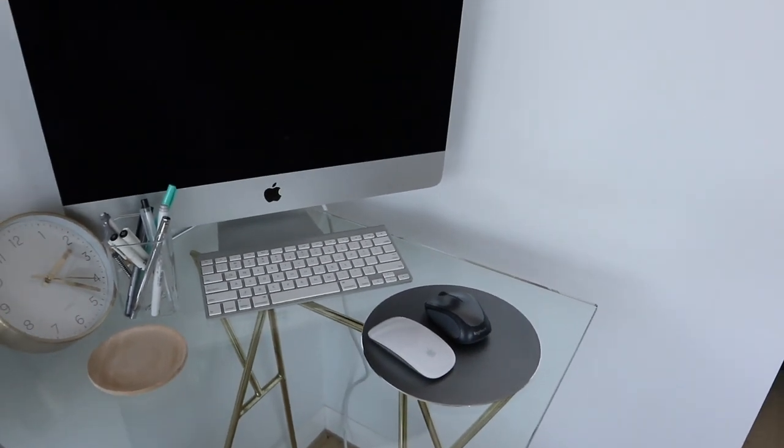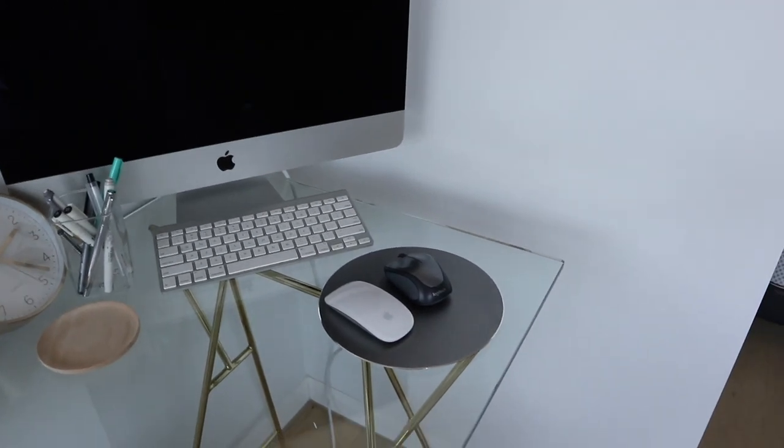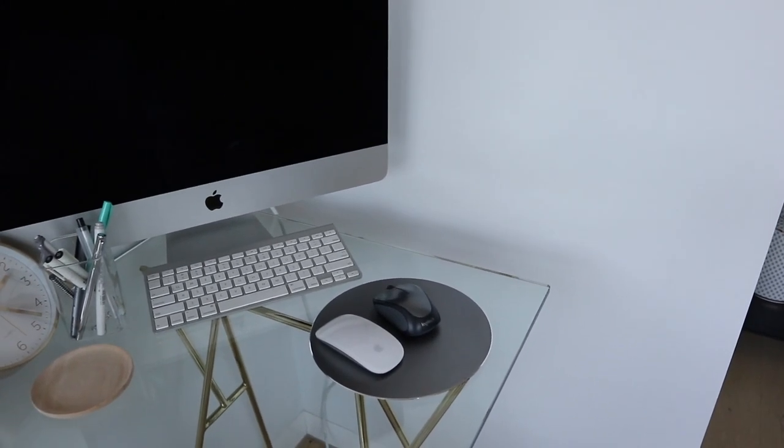I have two mice. Do you call mice like computer mouse mice? When there's plural, I don't know. And then a round metal mouse pad that I got off eBay.